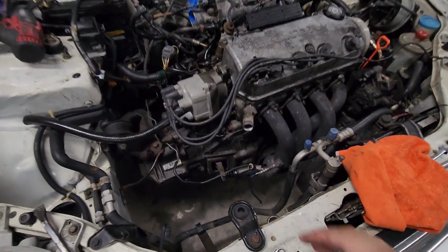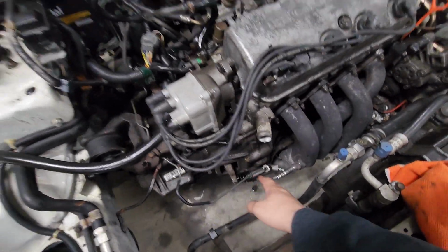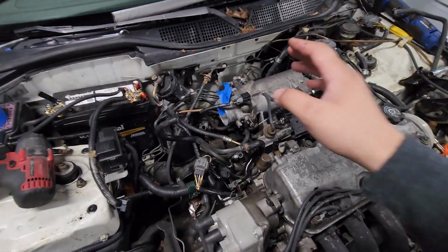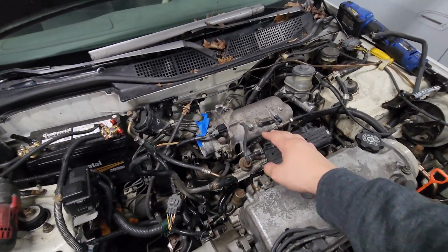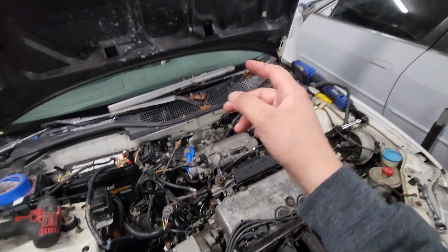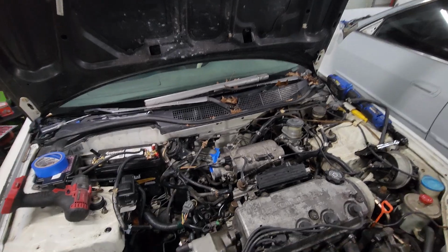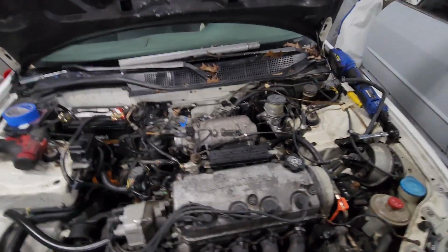All right, so we got the slave cylinder on. We got that bled, clutch is working good. We got the gas fixed, the throttle cable. The cable had just popped off of the actual pedal inside the car where the firewall is. So I popped that back on and we're good there.